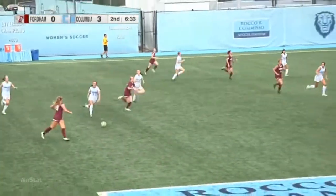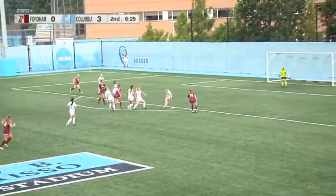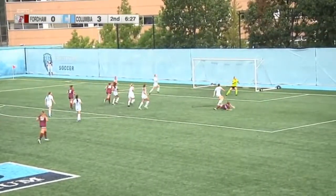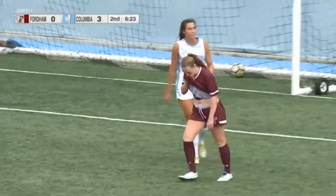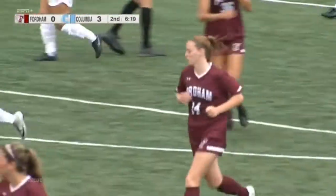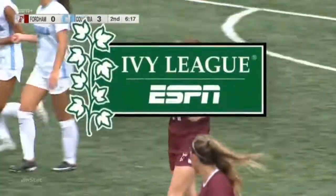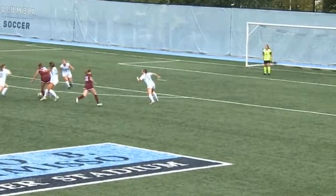The Rams looking for something positive to take out of this one. They've yet to score this season. That breakthrough, it's as close as it's been. Maggie Ruffley just off to the right. And for Fordham, a team that scores by committee, they need somebody to step up and break through.